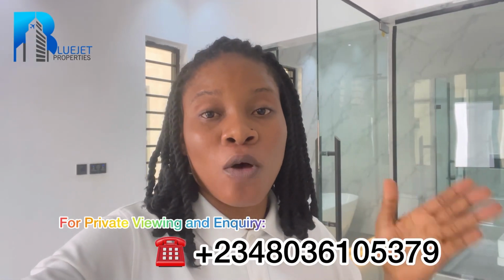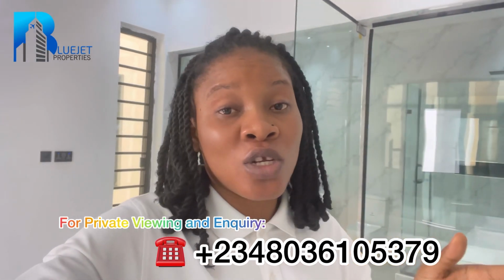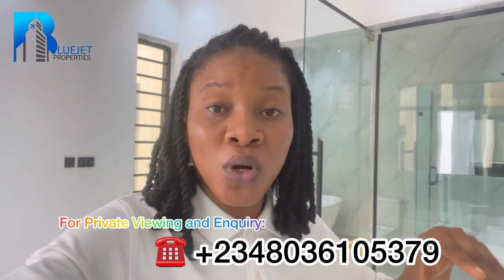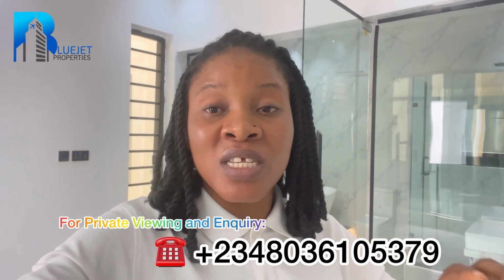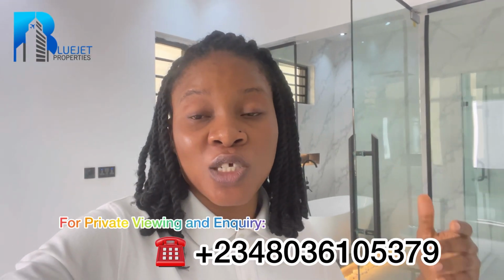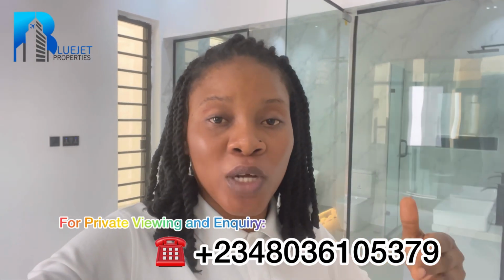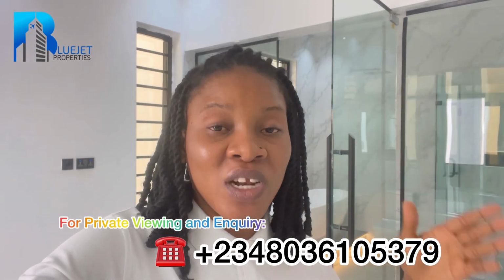Let me show you the 4-bedroom, fully detached duplex in this estate. And also don't forget, it has a communal pool, also has a communal gym and a relaxation center. This property is a 5-bedroom, 3-unit of a 5-bedroom fully detached duplex and 3-unit of a 4-bedroom fully detached duplex in the same compound. It is fully serviced.